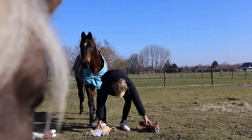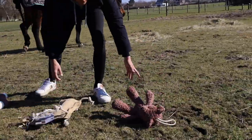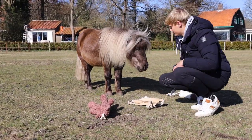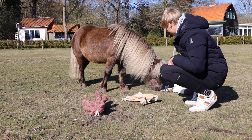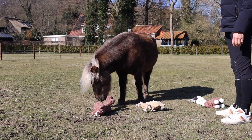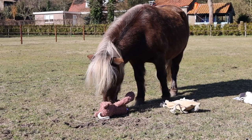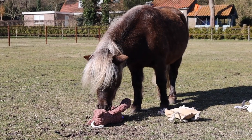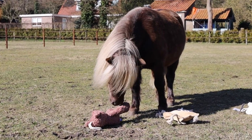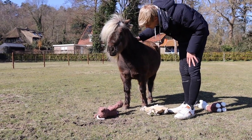Bear, now you're here already. Do you want the bear, or do you want something else? Kijk eens, bear. Okay. No? He said no. Okay, he's investigating the mole. I hope you will choose that one. Yes, I think. So what do you think? Yeah, you want the bear? Okay. You get the bear. Little bear.